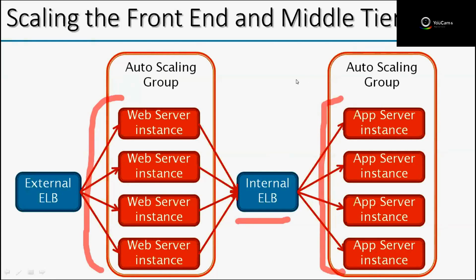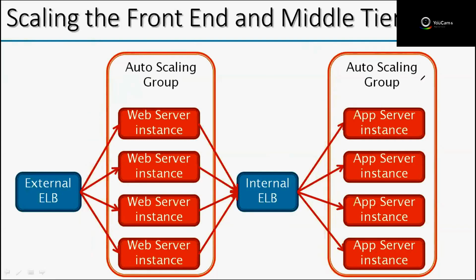So that's kind of the beauty of this design: now either one of my tiers, and I've kind of covered the middle tier here as well, right? Because that's the app server instance. It has the ability to scale up and down without impacting the web tier. So that's our design goal here, a scalable infrastructure that's going to consistently meet the needs of whatever the demand happens to be.